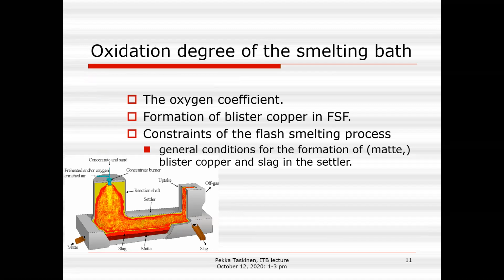Okay, let's go into details in this process chemistry, which may be the interesting part of the processing for you. So let's look at the ways to control the furnace, its heat balance, and the mat grade, which can be controlled in Outotec type flash smelting furnaces. And let's look also at certain thermodynamic constraints, which are more or less valid in flash smelting settler, which can be later on used, for example, for calculating properties of slag and mat in an industrial furnace.